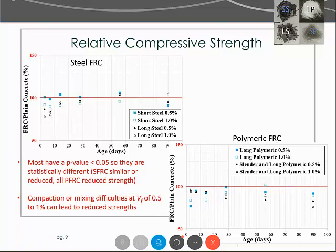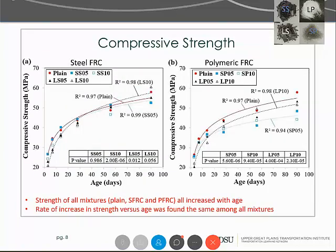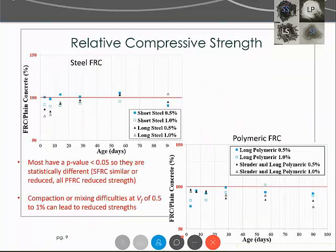There is possibly a lower number at early ages, but when we did the statistics looking at those p-values, this is a probability-based calculation, we see from statistics that we can't prove that they're different for the plain concrete at later ages. At some of these early ages, though, we did see, and I'll come back a slide here in a moment. So again, if it's less than 0.05, which for the SS10, LS05, LS10, and all of the polymerics on the right, those are all less than that number. So that does mean they are lower than the plain concrete.